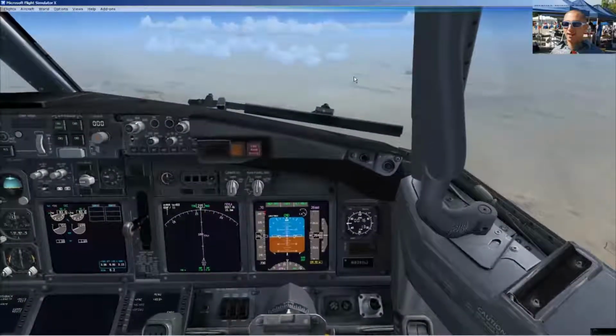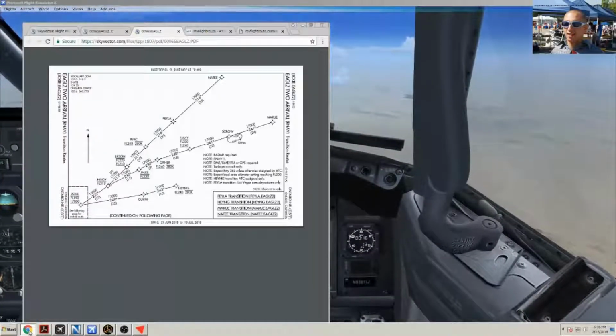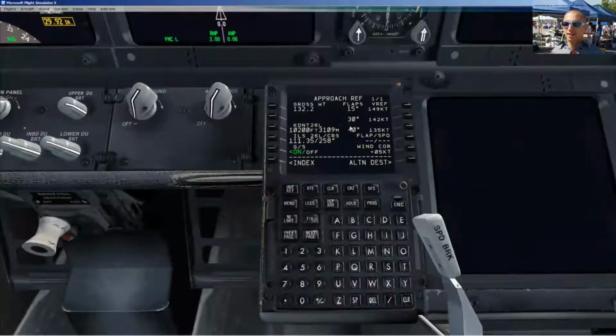So we're going to be close to starting our descent here, because from Fila to Pyric is only 20 miles. 6 number whiskey, Roger. Let's go ahead and do the descent checklist. Initial reference, we are currently at 132,200 pounds. And you know what? We're going to do a flaps 40 landing today. Yeah, I haven't done a flaps 40 landing in a long time in this airplane.